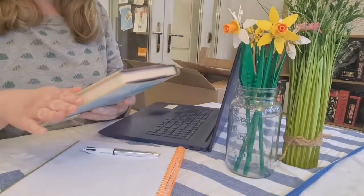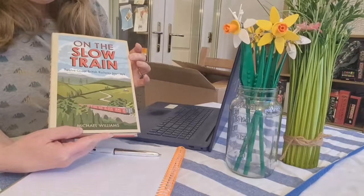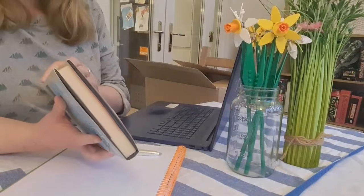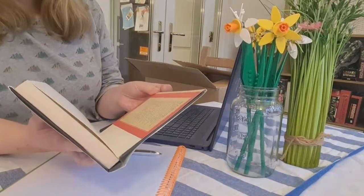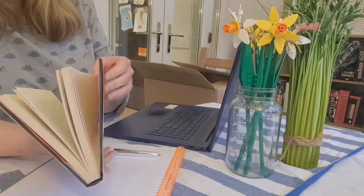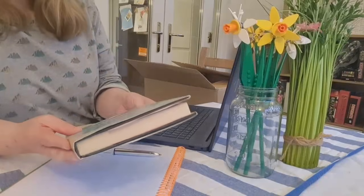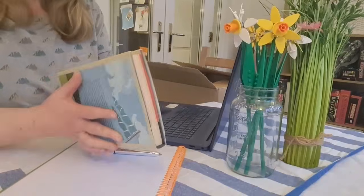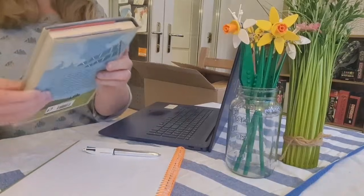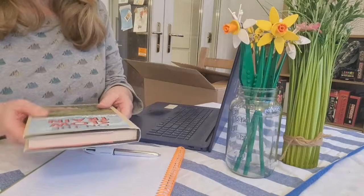Okay, so you can see here, this is On the Slow Train. This is by Michael Williams. I haven't read this, but it is one that I would quite like to read. I'm quite interested in train travel and I really love going on train journeys. It looks like it's in pretty good condition. I don't even think it's been read, which is even better. The dust jacket is looking pretty good. Just a few bends, but that's pretty normal.